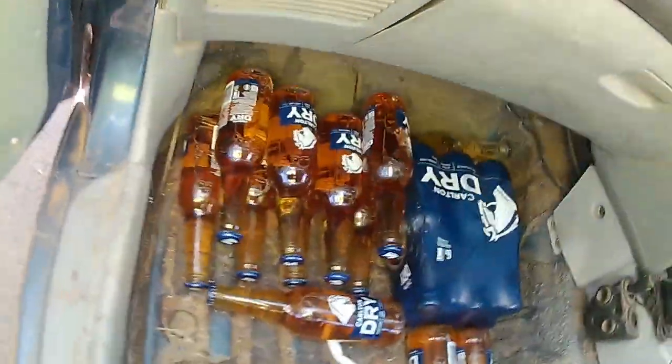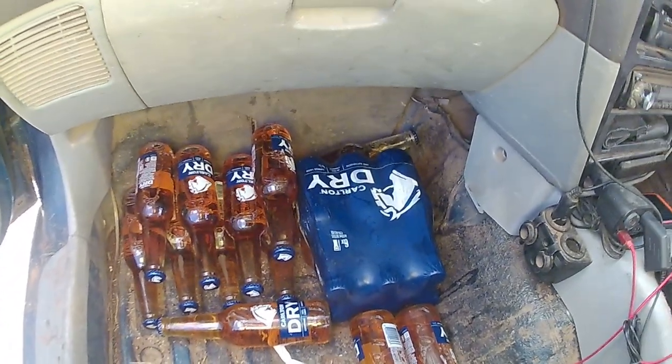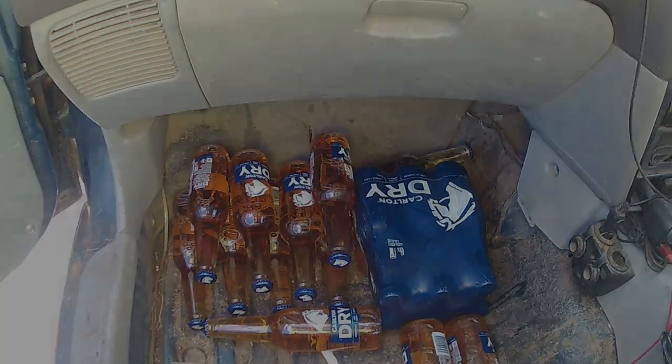This is basically what the whole aftermath is. That's all that came out of that trolley, except for the broken ones. Not too bad. I'll be drinking tonight.